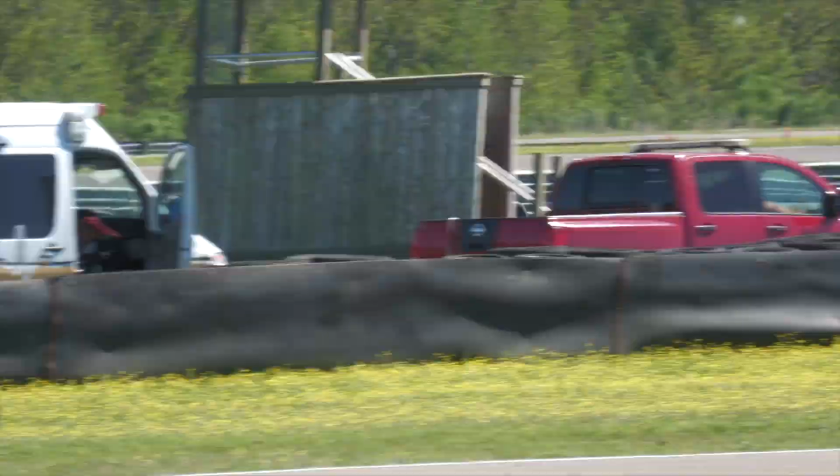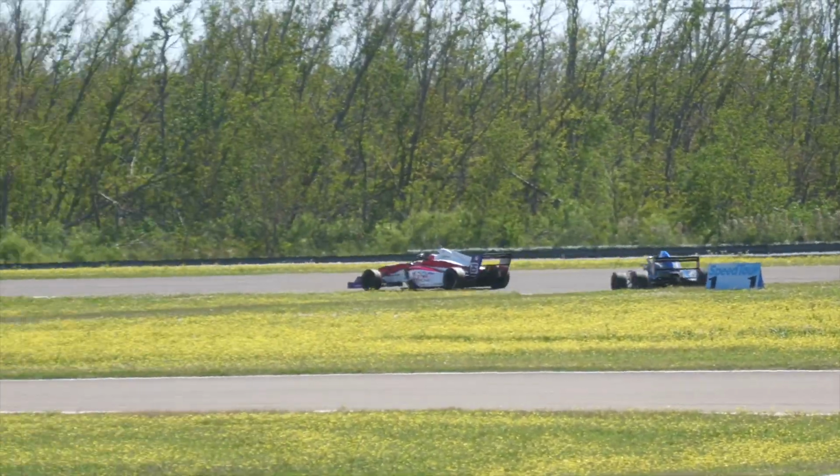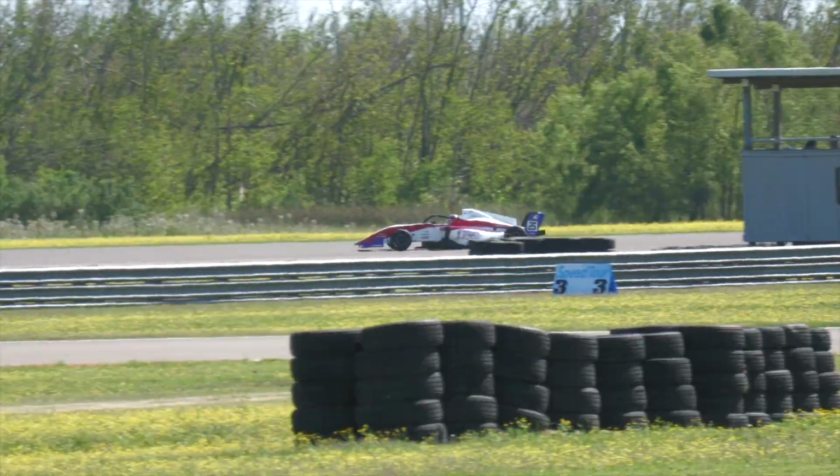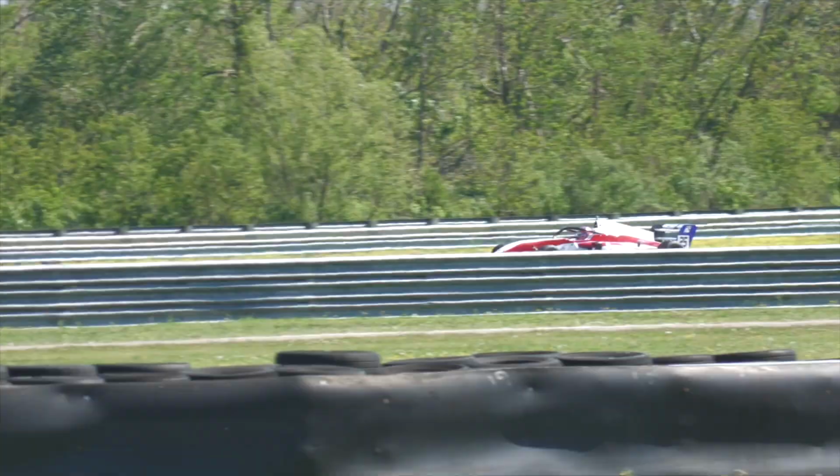Janzen, the oldest driver in the field by a substantial margin. He jokes that he's older than the parents of most of the folks in the field.